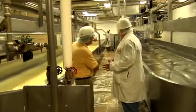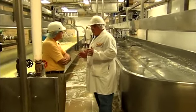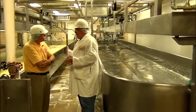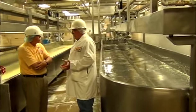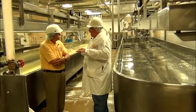Is that what they're doing back there right now? They're just setting up for it. It's a 240-pound form, and we put 9 of them on a pallet. It's all stainless steel. Then we press that whole pallet.